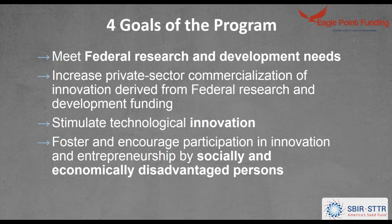The 4 goals of the program are to meet federal research and development needs, to increase private sector commercialization of innovation derived from federal research and development funding. In other words, to let businesses do what they do best, which is create, to stimulate technological innovation, and to foster and encourage participation in innovation and entrepreneurship by socially and economically disadvantaged persons. And yes, the SBIR mechanism is a mechanism for all small businesses that might have a disadvantage when it comes to bigger fish in the market, but also they want to encourage women and minority-owned as well as veteran-owned businesses.